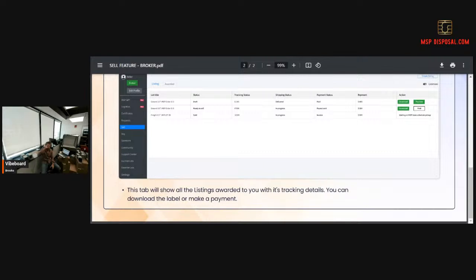We might be having a live auction tomorrow on some gaming equipment. The best way to see that would be to go to the website homepage, mspdisposal.com, click on live streams, and then choose the one that you want, which will be the gaming one, which is the second window.